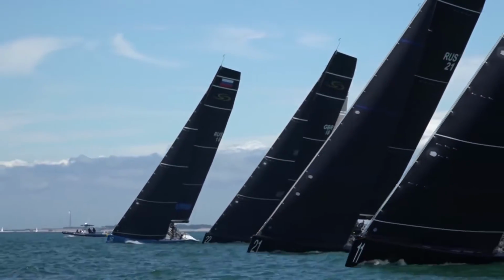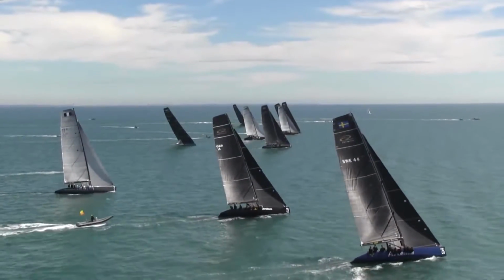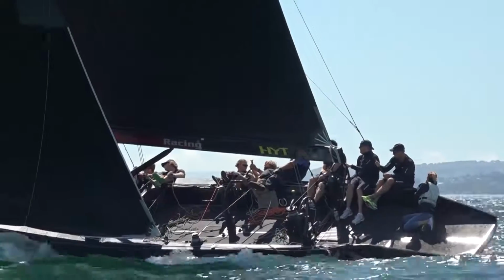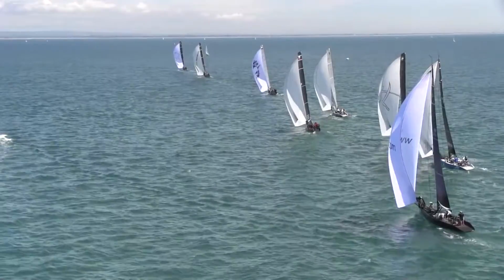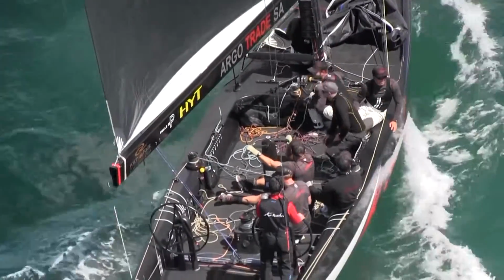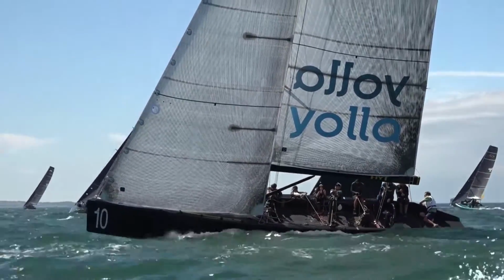Consistency isn't easy when racing against some of the world's best sailors, so no surprise to see race 8 featuring another team cutting their teeth with a win. Monaco's Charisma. And finally, the third win of the day went to Team Nika, consolidating their overall lead.